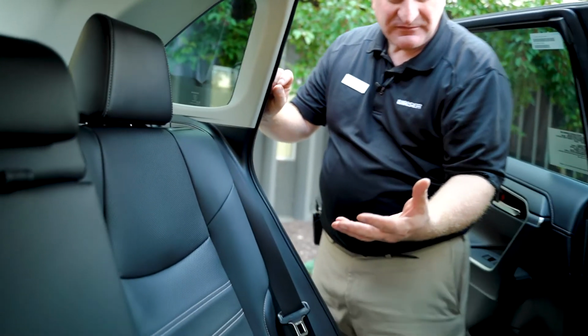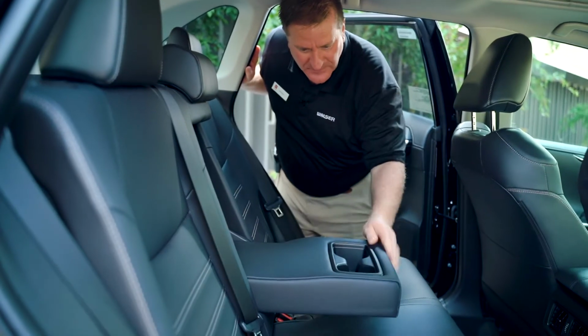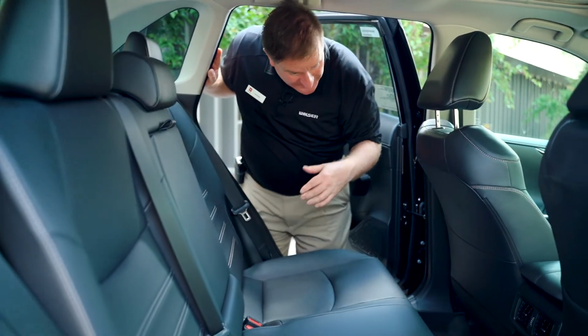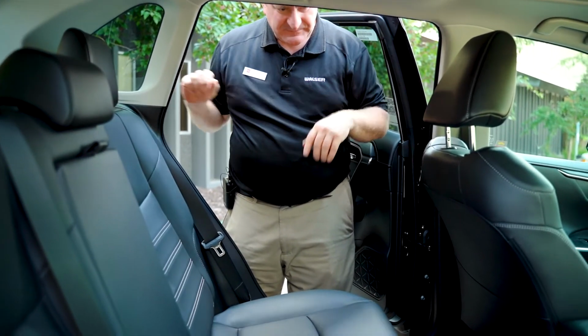Also, a great redesigned feature in the 19 RAV4s, which is carried over to the 20, is the size of the center armrest. Much wider than the previous generation, so 2 people could actually put their arm in there at the same time. Also, getting back to safety, the 2020 RAV4 does have a total of 8 airbags.